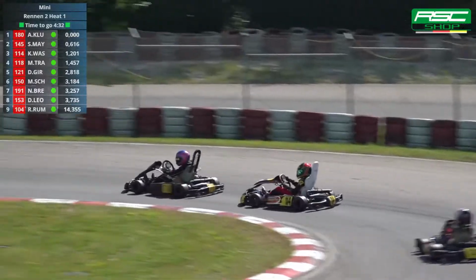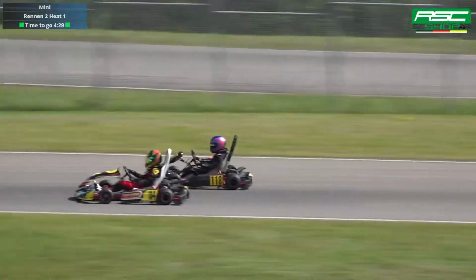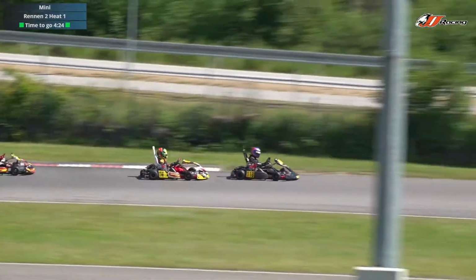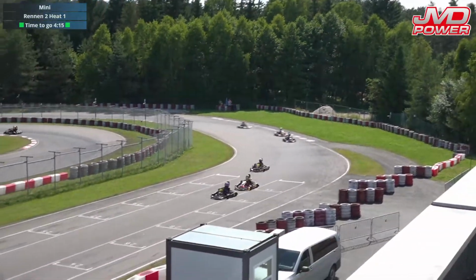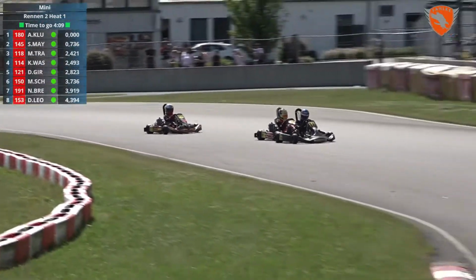He's closed on Kenyon Washington. He gives him the old Nigel Mansell dummy, but Washington having absolutely none of it. But then Mika Trapp's got the inside line for the next hairpin. Washington tries to effect the cutback, but on that particular occasion, the youngster, originally from the United States, Washington now based over here in Germany, closing in. He's got the slipstream going through turns 1 and 2 as Mika Trapp tries to get his head down.